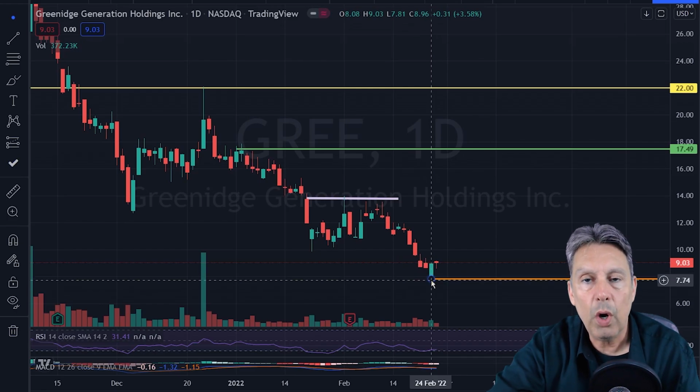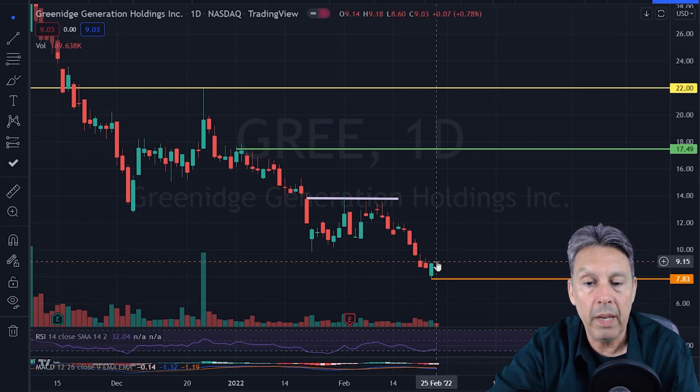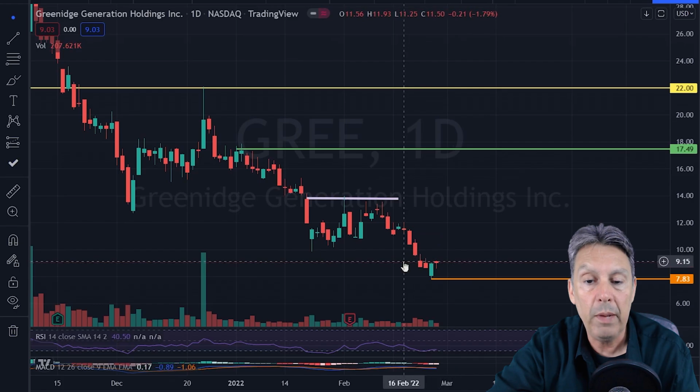So basically this opened at its low and quickly, like all the other ones, came back and ended the day green. Friday GREE was up 0.78%, so that was a little bit of a positive day, but basically sideways. And you can see this is 1, 2, 3, 4 days in a row that we've pretty much been sideways.